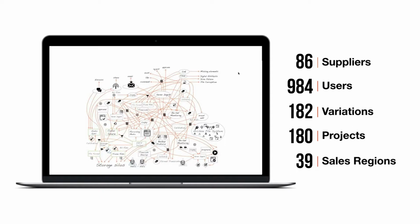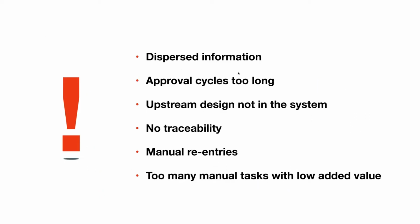When we talk about variation of product, we are talking about the fact that for the same product, depending on the conditions you may consider for each product, it represents this quantity of variation. As well, in terms of projects, 180 projects are running at the same time. Currently, they are running 180 different production projects, addressing close to 40 sales regions. And that's where we can imagine how complex this is and how it represents these kinds of bottlenecks or problems for the organization.